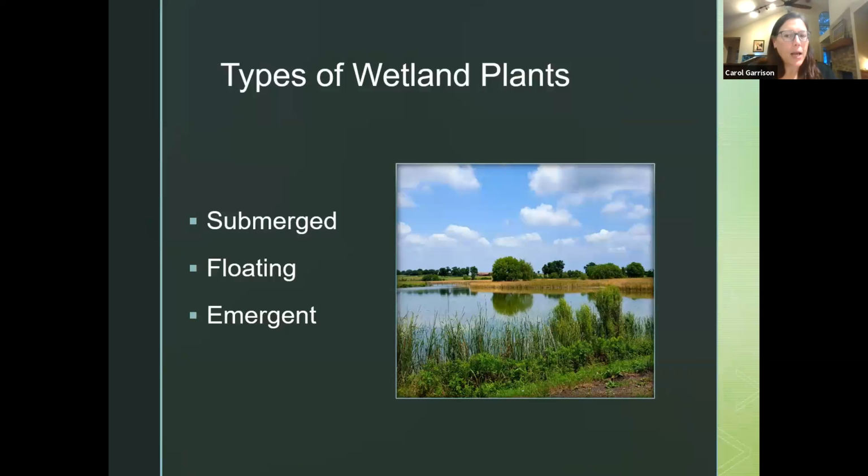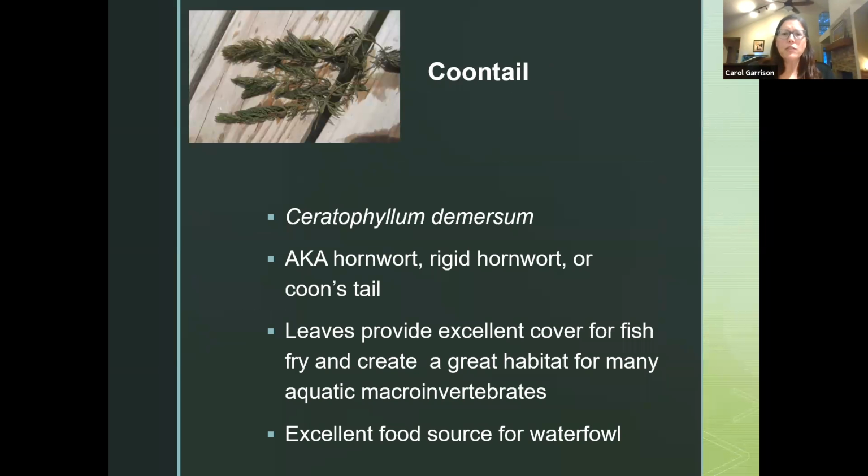Now, when it comes to the type of plants that we have at the East Fork Water Reuse Project, there are 3 types: the submerged, the floating, and the emergent. Now, as we go through all of these specific plants, all of these plants do their duty to do phytoremediation. So when we talk about their role, just keep in mind that this is on top of the amazing ability that they have to clean our municipal water. So let's dive in with some of my favorite plants that I get to see every day at the wetland. So first of all, we're going to talk about coontail.